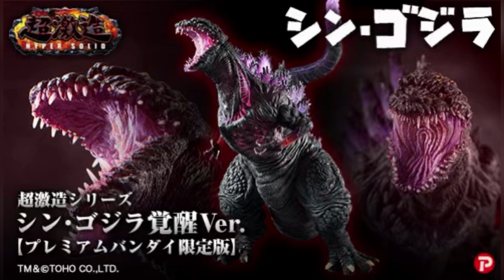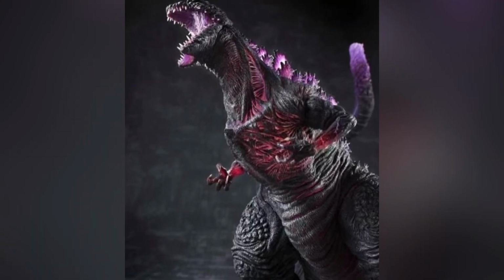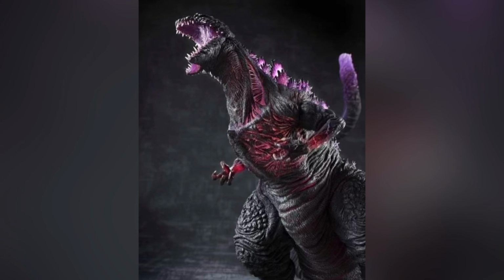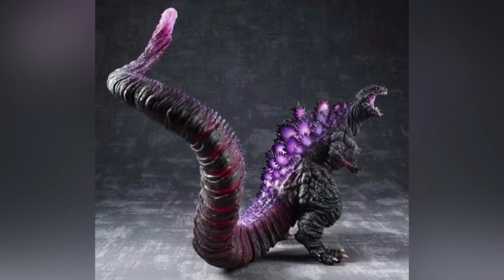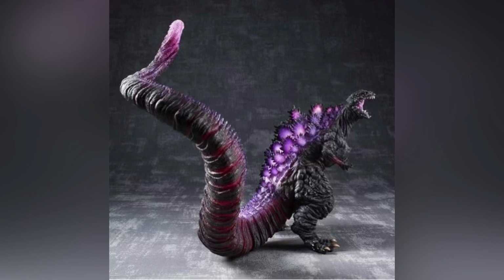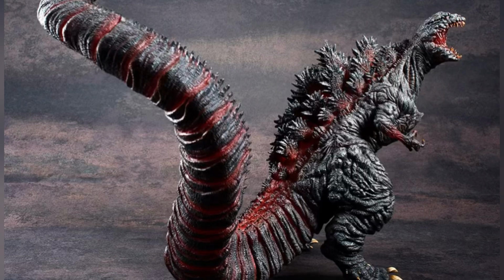I wanted to make a video on this figure because I originally had it pre-ordered, I think maybe around 2018, 2019 from Big Bad Toy Store, and then for some reason at the time I decided to cancel that pre-order. And for anyone who's familiar with this figure, either the red version or the Atomic Breath purple version, these figures are ridiculously expensive in the aftermarket, and to my knowledge, there's only been maybe the one reissue like I mentioned before. So this announcement to me just really got my heart pumping.